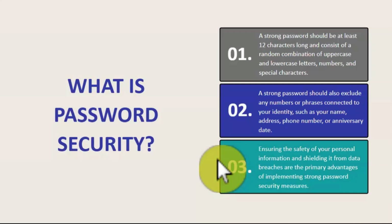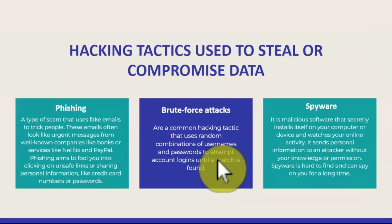A strong password should also exclude any numbers or phrases connected to your identity. The case is for your name or full name, address, phone number, or anniversary dates. Ensuring the safety of your personal information and shielding it from data breaches are the primary advantages of implementing strong password security measures. It is important for us to follow strong password practices. In that way, we can prevent unauthorized access and protect data from hacking attempts.